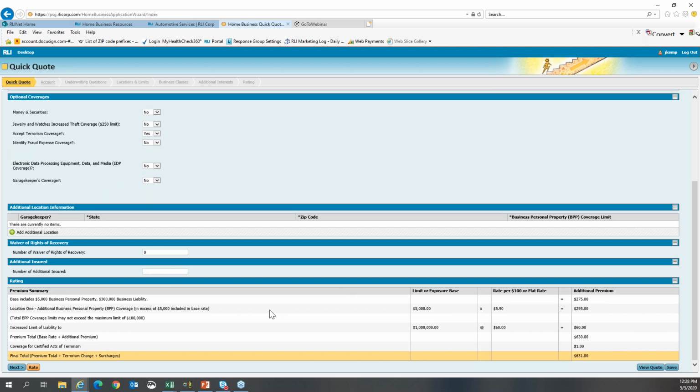So for a photographer in California in that zip code, with $10,000 of property, we're looking at $631. That's fairly expensive for the program. I think our average premiums range in the $300 range, but this obviously I added extra property to it. It's in a fairly highly rated area. But at this point, we have some options.